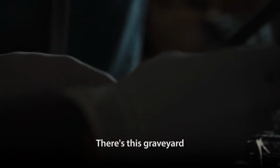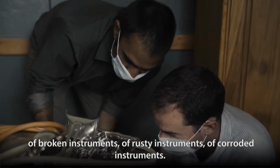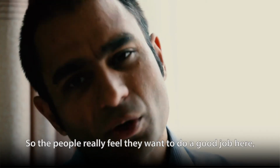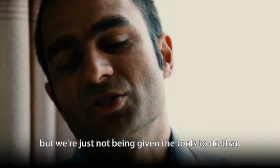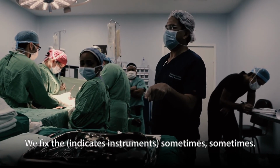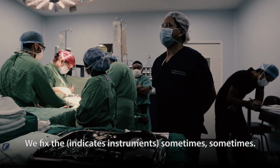And there's this graveyard of broken instruments, of rusty instruments, of corroded instruments. So I think the people really do feel we want to do a good job here, but we're just not being given the tools to do that. Who fixes them? We fix sometimes.